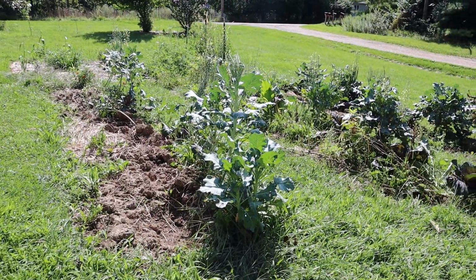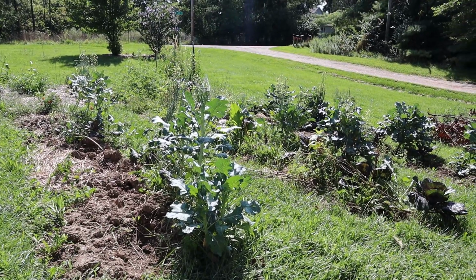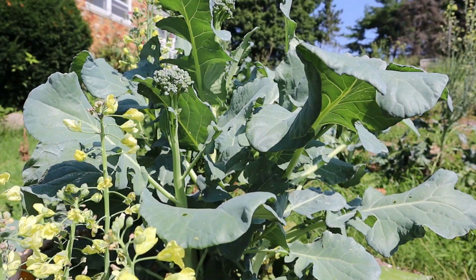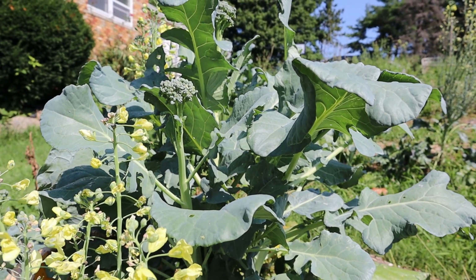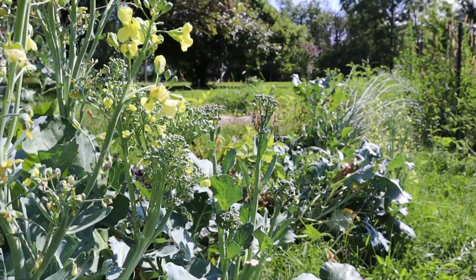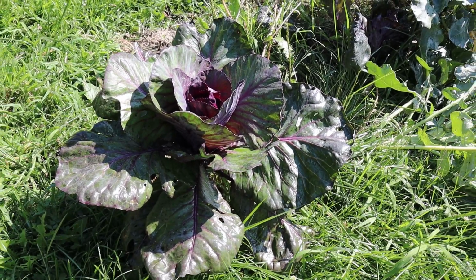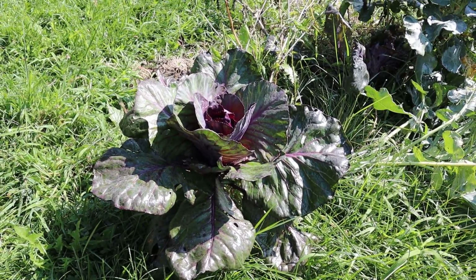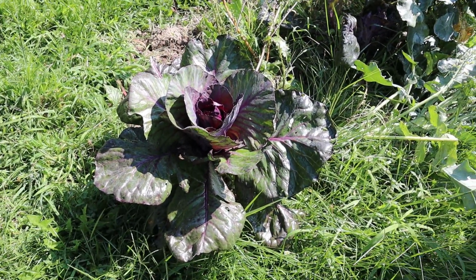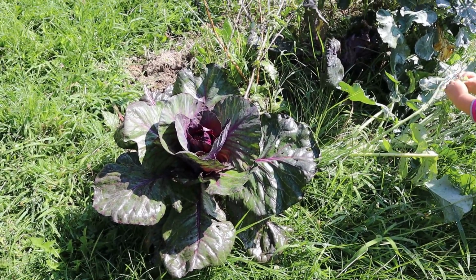So we already harvested the potatoes, and oh my goodness, that was so much fun. We harvested so many pounds of potatoes. Broccoli, we've harvested most of the broccoli. And then there's the cabbage, which is finally starting to actually form into cabbage. I only planted purple cabbage, mostly because I just thought they were pretty and I like the taste. Next year, I hopefully will be able to plant different types of cabbage.